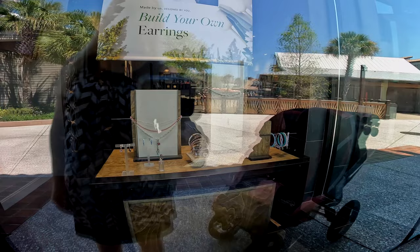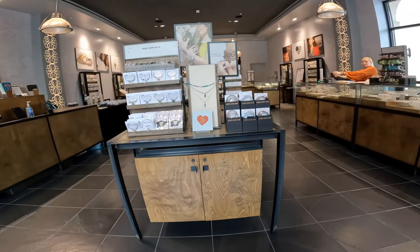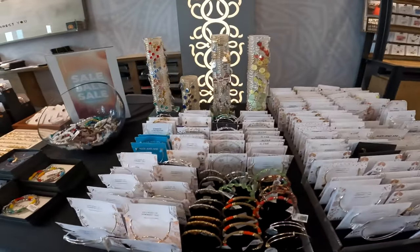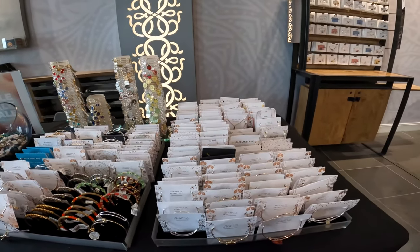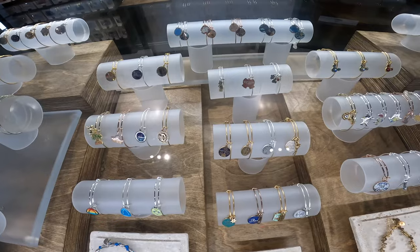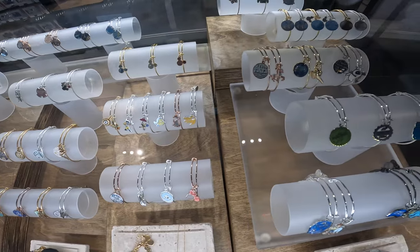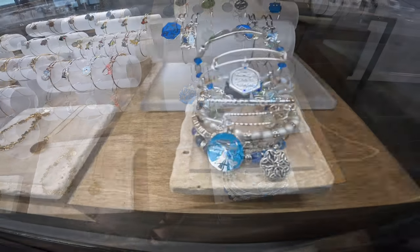Okay, let's talk accessories. Alex and Ani, proudly made in America and known for their eco-conscious, meaningful approach, offers charms, bracelets, rings, earrings, necklaces, and anklets, and they're created to connect wearers with the things, symbols, and causes that matter most. Each carefully crafted piece reflects the blueprint of our relationships with loved ones, spirit, nature, community, the universe, and ultimately, our truest selves. Make sure that you check out their Disney collection.